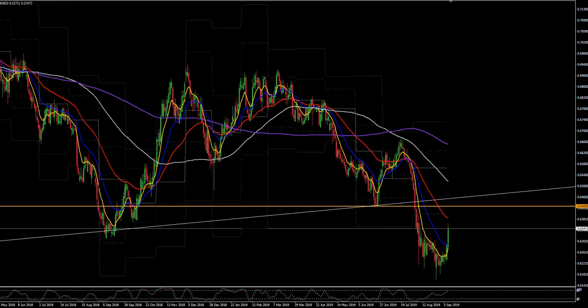New Zealand Swiss, similar movement, and a little bit more room left for price to go higher. So look for those intraday buy setups. Be wary of this area of confluence. We've got this long-term trend line, this resistance level, and the daily 50 coming up as well. So just be wary of that.